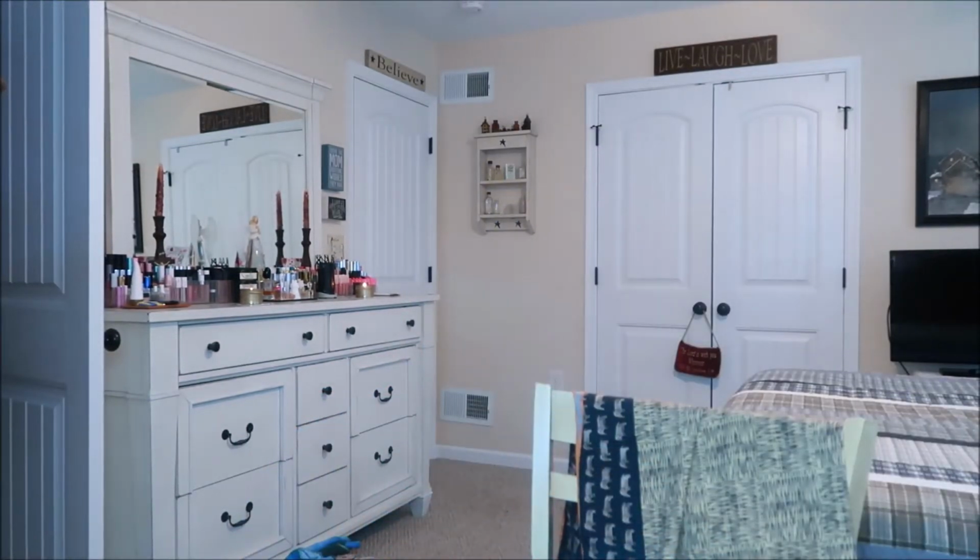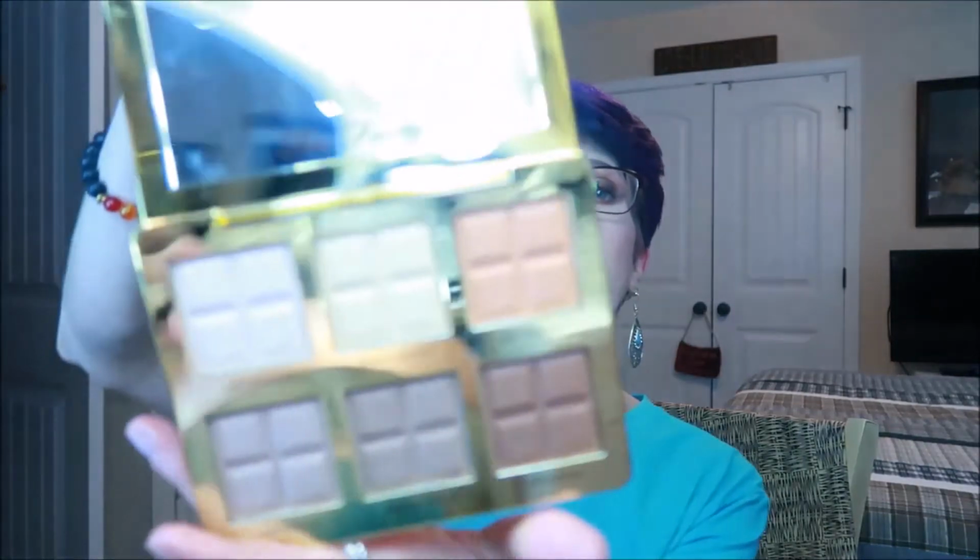And then another one that I found that I liked again was this one that I got from BoxyCharm, and it's a contour palette, the Too Faced Cocoa Contour, and that's this one right here.